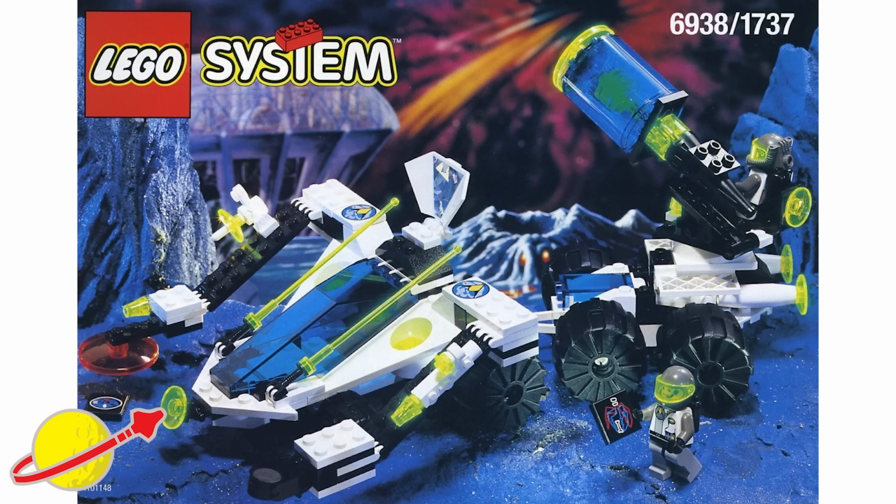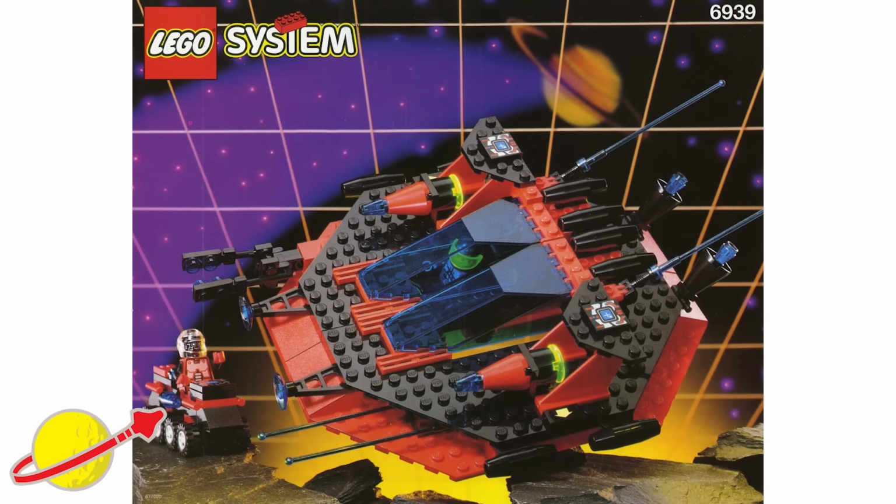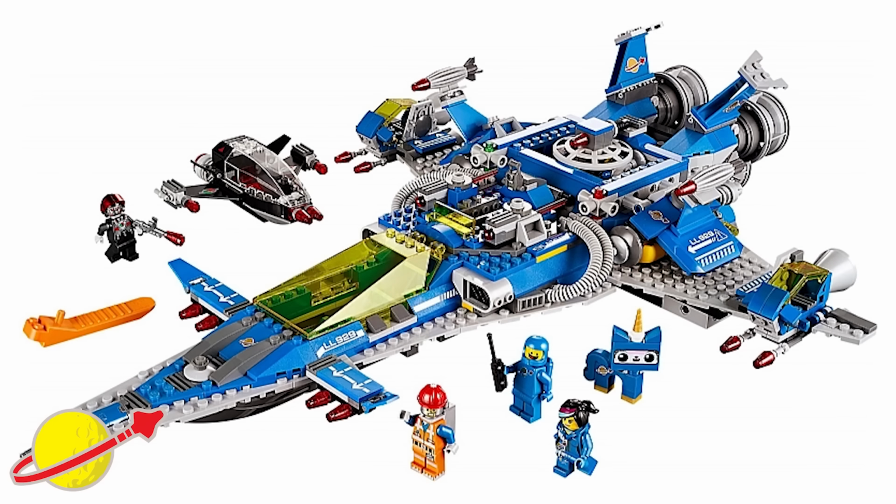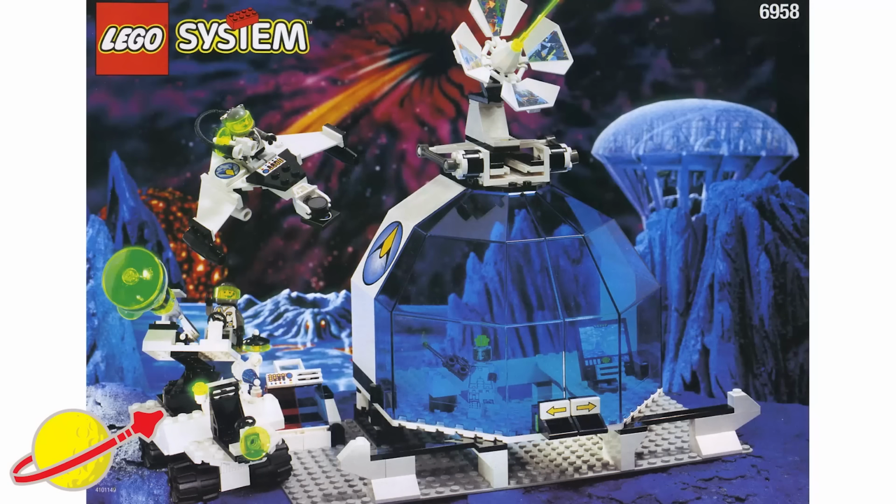If you want to get any of these sets, they obviously cost a boatload of money because they're so old, but they're not necessarily the most complex Lego sets of all time. So just like what you saw with Benny's spaceship from the Lego movie, which is a really cool set and one of my favorite sets from the entire franchise, if you got modern parts with classic space, you could see some really cool stuff. Again, not just from blue and translucent yellow, implement all the other sub-themes of space.